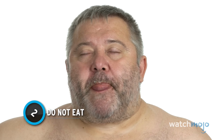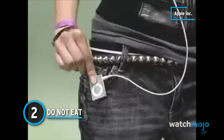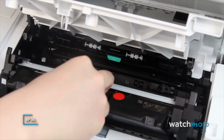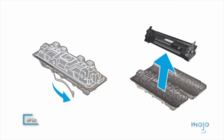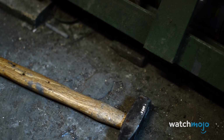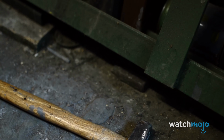Number 2, do not eat. Trivia question. What do an iPod Shuffle, a box of hammers, a brass fishing hook, and a laser printer toner have in common? They all shared the distinct embarrassment of having had a warning label instructing people to not eat them. How does one even get the toner out of a laser printer cartridge to begin with, let alone try to consume it? And why would anyone try to eat a hammer, let alone a box of them?